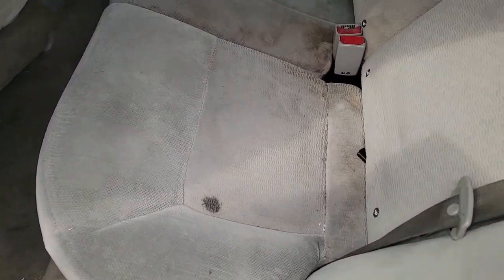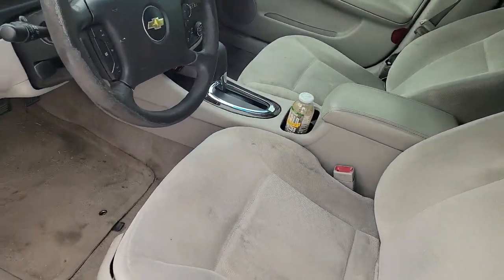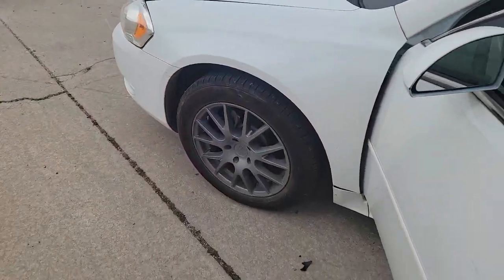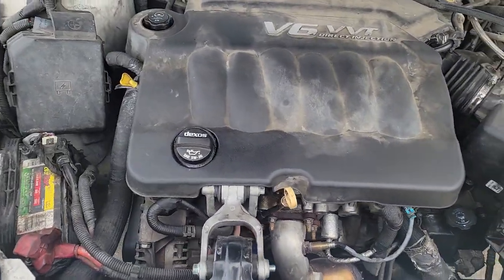The interior is a little bad, so that's why the detail shop is gonna come in handy. Get it all the way cleaned up. Get all that cleaned up underneath there.